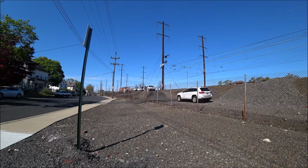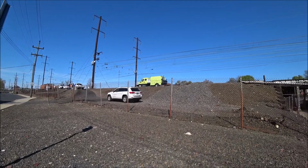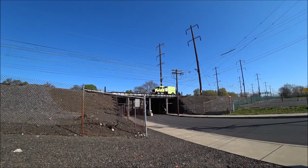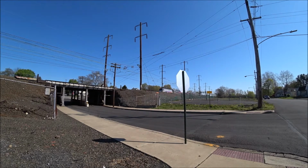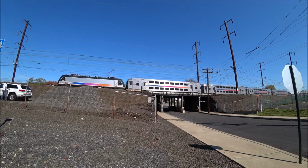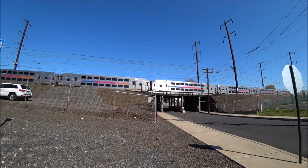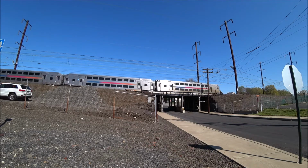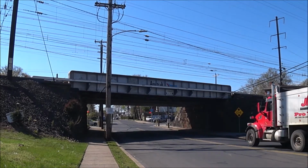Amtrak crews can be seen near the main line. One of their hi-rails travels in reverse as another ALP-46 takes its train into the nearby NJT yards to get prepared for a run to New York City. This bridge still has the classic Amtrak logo, as another ALP-46 pulls a passenger train.